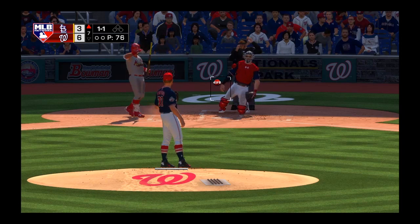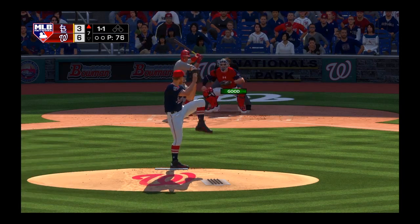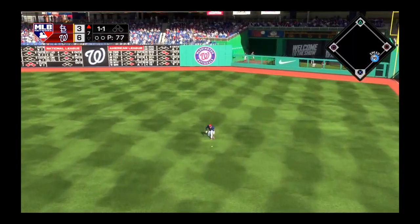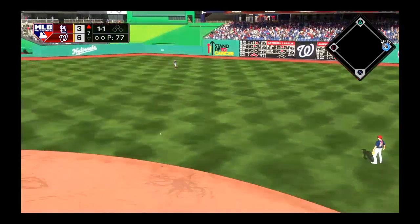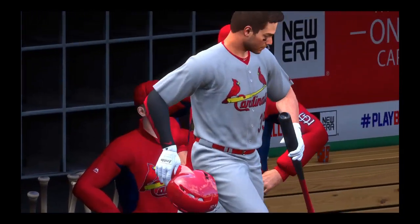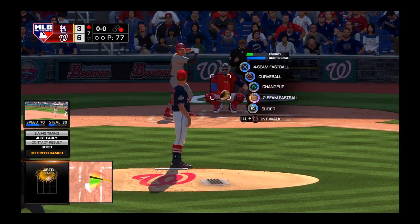He was able to foul that one off, but you could tell he was definitely late. That breaking ball, the pitch before that heater right there, definitely threw his timing off. And that is through into right field for a single. So it's a leadoff knock to start out the inning as they'll try to claw back at that 3-run deficit.